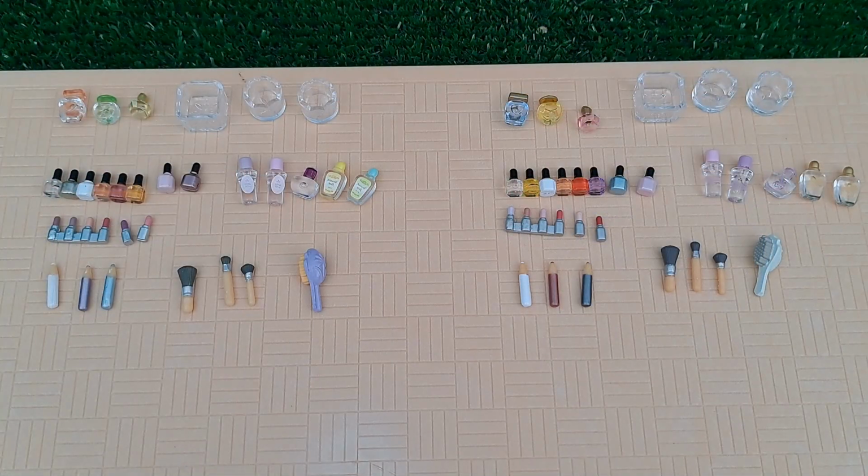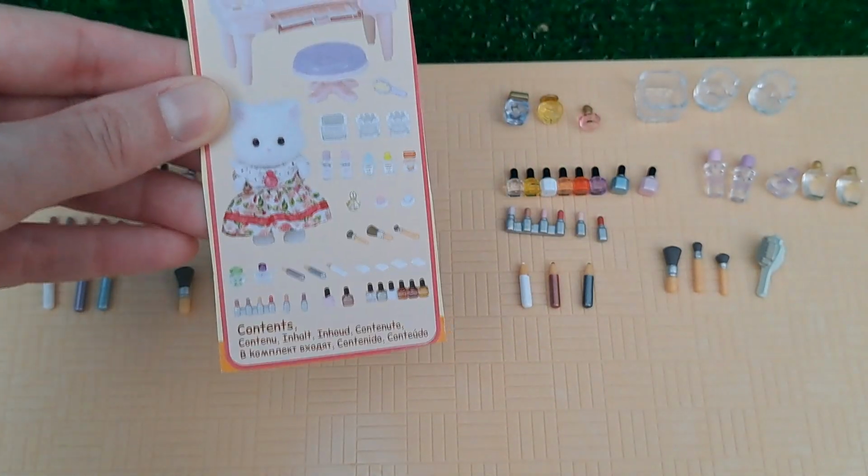And then last but not least on the accessories is all these tiny cosmetic ones. So again, these are reused molds. The ones on the left here are from this older set. I think this is now discontinued.